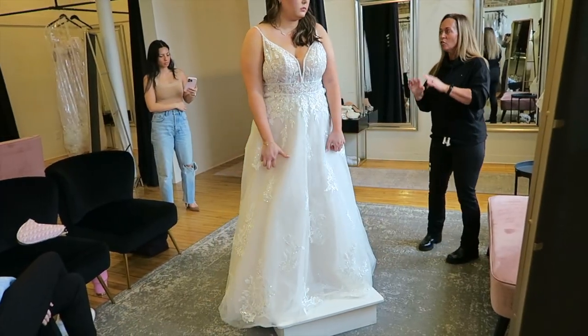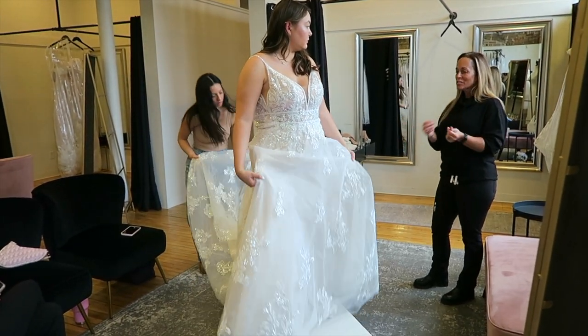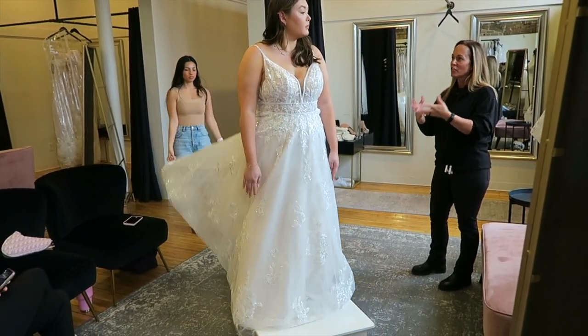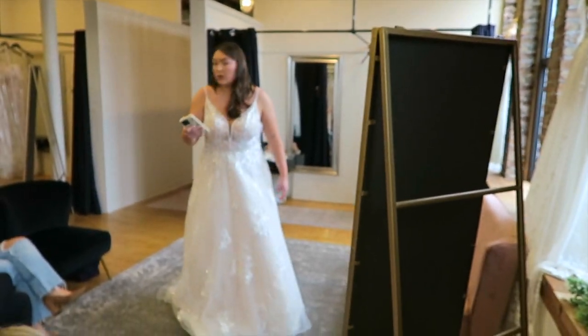I'm going to go look through some of my dresses, because I know what our two favorites are. I'm just going to go see if I have anything that's going to compete. We did make the consultant take the dress that Kayla's trying on right now from outside of the window. It was on display, but we needed to see it on her. So this is it.